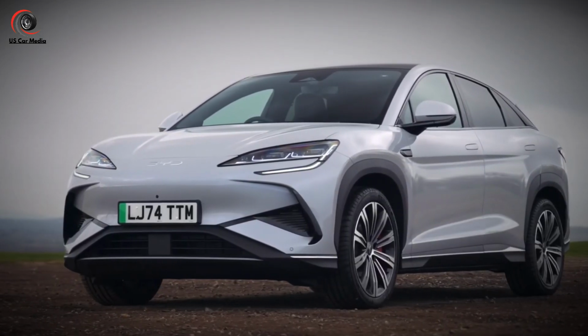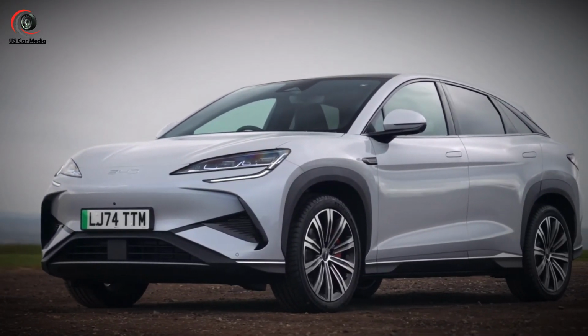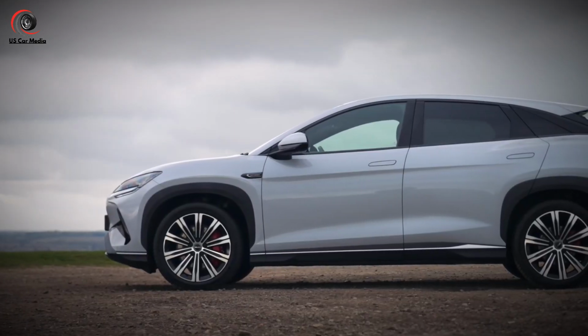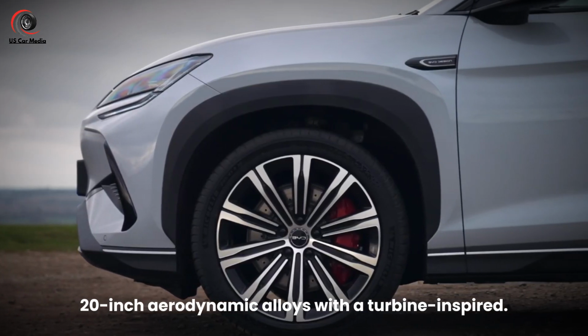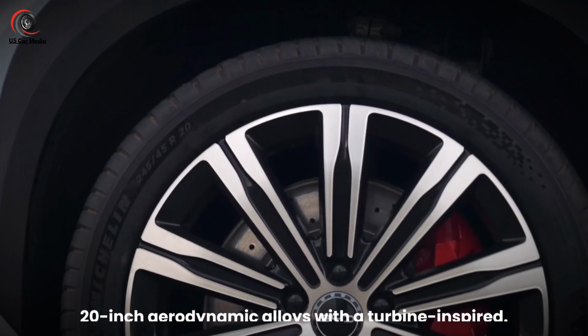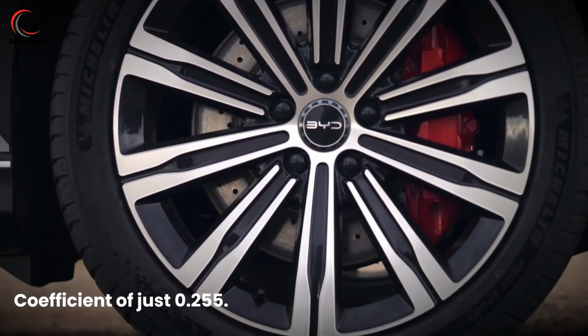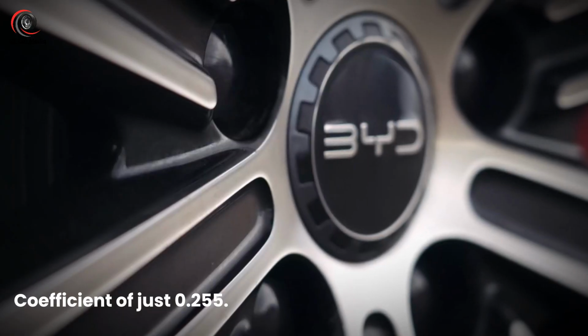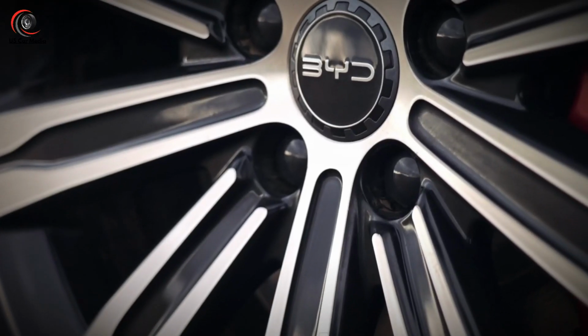Lines are clean and deliberate, flowing from the sculpted hood down to a tapered tail that feels more coupe than crossover. The wheels? 20-inch aerodynamic alloys with a turbine-inspired look that not only helps with efficiency, but looks fantastic in motion. And with a drag coefficient of just 0.255, this SUV is slicing the air like a scalpel. Every curve feels like it was sculpted in a wind tunnel with style in mind.